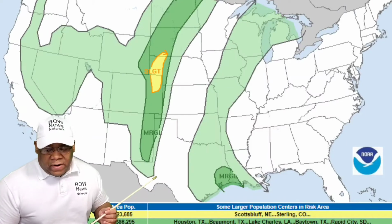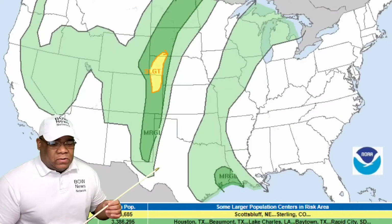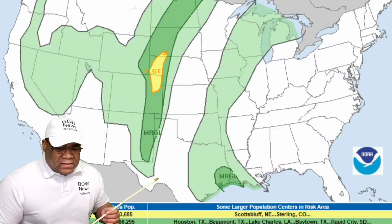If we take a closer look again, which has been updated by the Storm Prediction Center, we see that we have marginal advisories for the area of Houston, Beaumont, Texas, and Lake Charles. Lake Charles saw about 12.5 inches of rain in under 6 hours, so they're dealing with an advanced flooding risk. Also, a dam earlier today on Friday was compromised just to the west and south of Baton Rouge. So Baytown, Texas, as well as Rapid City, South Dakota.